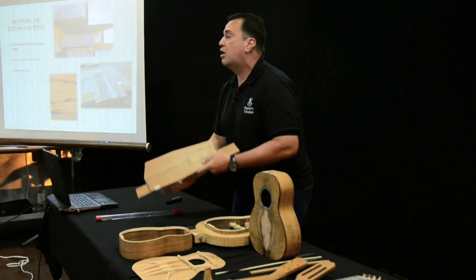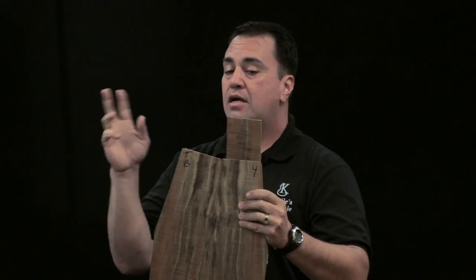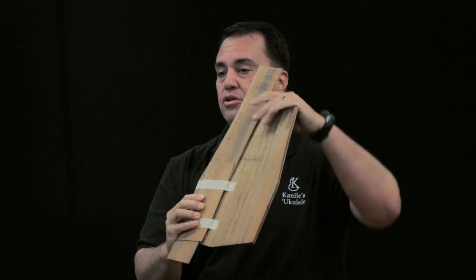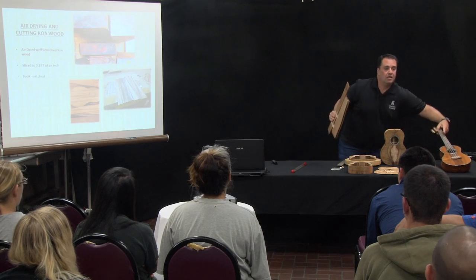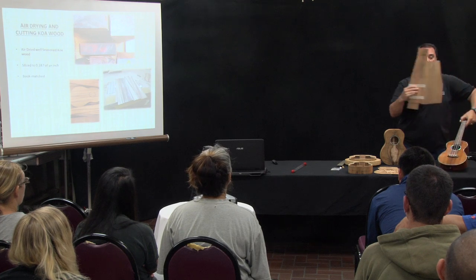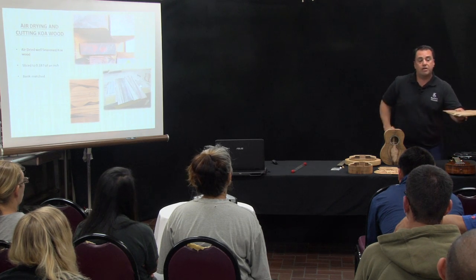So I brought what we call a set of koa wood. This is a front, a back, a set of sides, and also the head plate, which is going to go up by the tuning keys a little later in the process. I'm going to pass this around so you guys can take a look. This is actually koa that's going to become a ukulele.